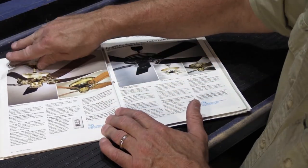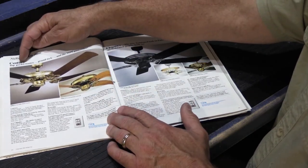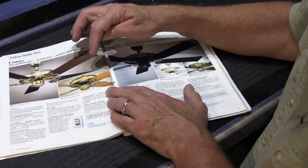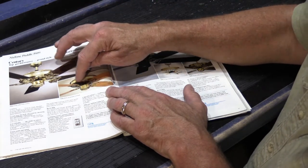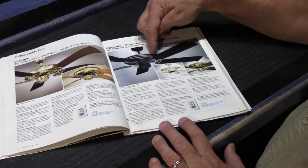And here we have top performance, the Century model, Grand Style, and the MPP guarantee. They were sorry they did that, I can tell you. And these are very traditional paddle fans, not ceiling fans, and they have some scroll work on them and so on and so on. And here we have the Elegance, a more modern design.